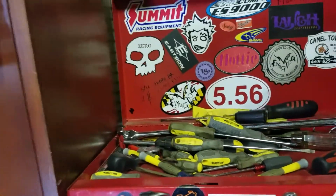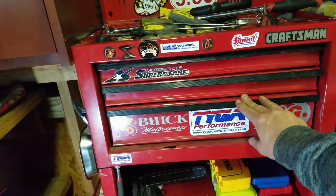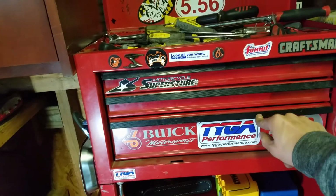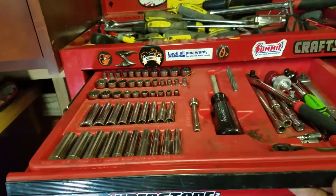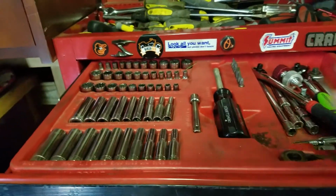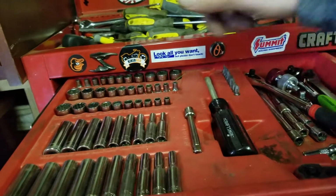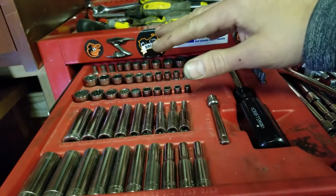And that's the top. And then these drawers here are my original Craftsman socket set that I got when I was like 14 or 15. One of the best presents I've ever received. And it being a Craftsman box and a Craftsman set, the drawers are set up well enough. I just dropped the plastic trays right in here. This is a really decent 1/4-inch set.